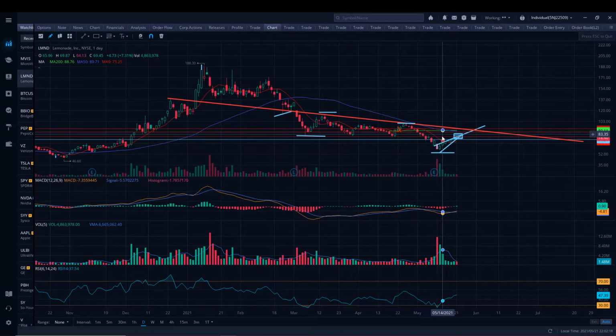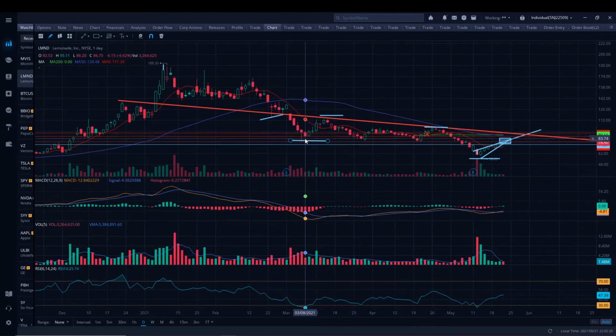I would say that $80 level, and hopefully we can hold that, as it is a pretty important part. That was some nice support that we did bounce off a couple times over here, right? We had a nice triple bottom setup with the bullish engulfing that we couldn't quite hold through, as we couldn't break the neckline.